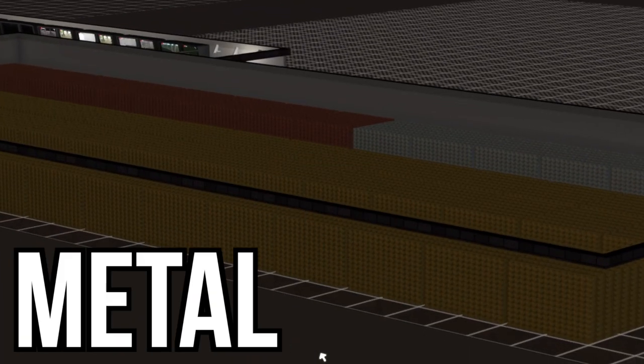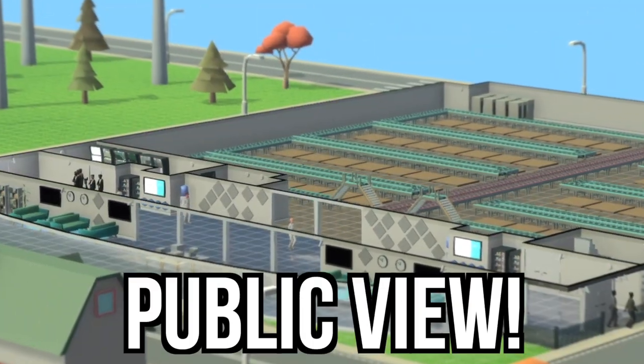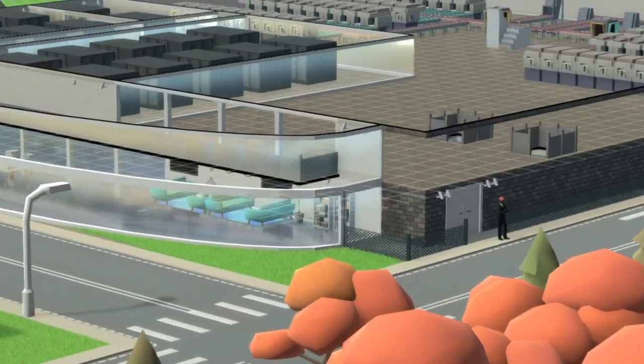Today, we are hiding metal bars away from public view underneath a mega printing facility.